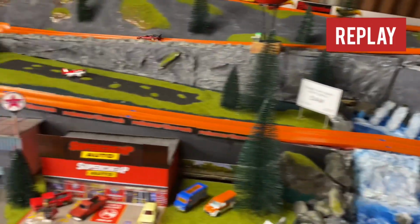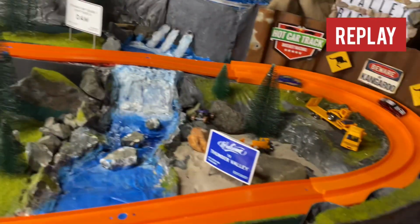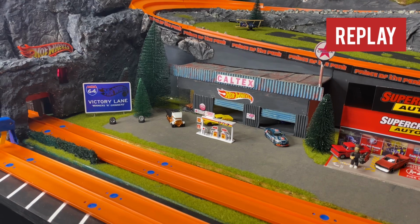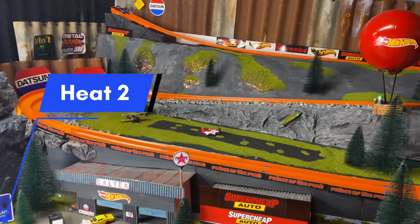It really was a close race. It looked closer than what it was. They went over the dam. I thought the Mustang had a chance, but KC blew her off the map down that straight. Drivers back at the Super Cheap Auto start line for Heat 2.